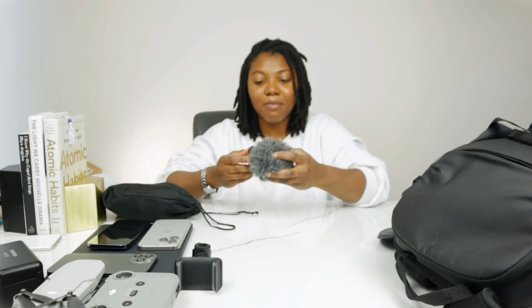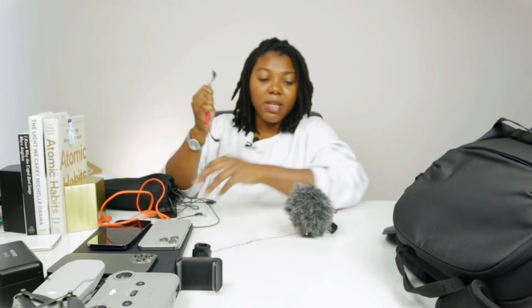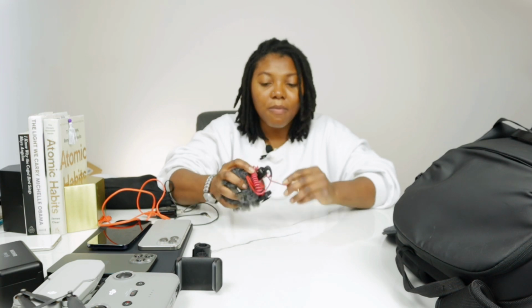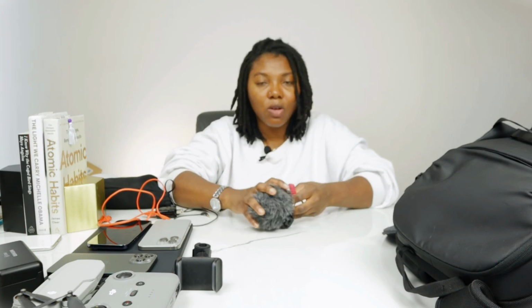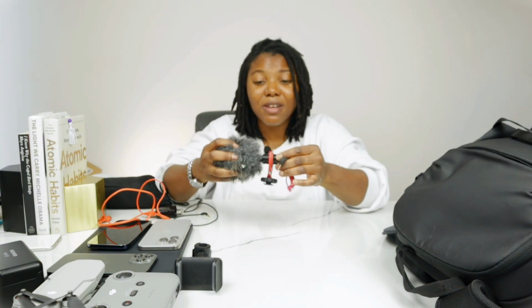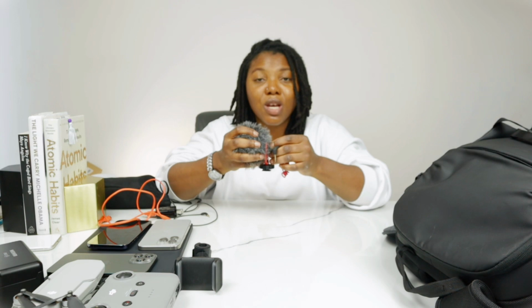The next thing is my Rode mic. Normally I just have this microphone attached to my camera if I'm vlogging and I really can't bother taking out all the wireless devices and the wireless microphones, setting it all up. It does take a lot of time, but I don't mind it, honestly. It's all about the quality that you're willing to produce. I was using this one before I got my wireless mics, and it does make a huge difference. It all depends on what kind of quality you're willing to produce when it comes to filming.